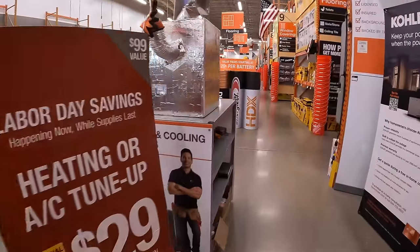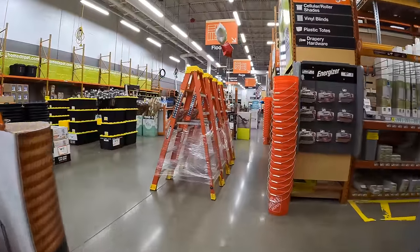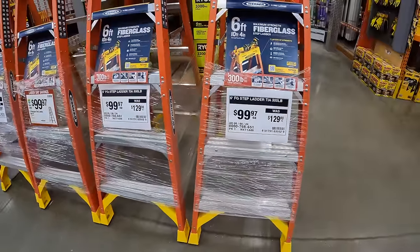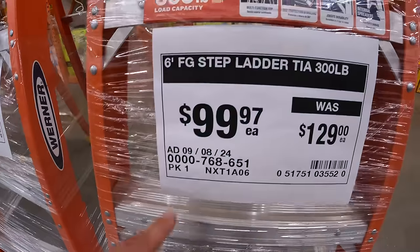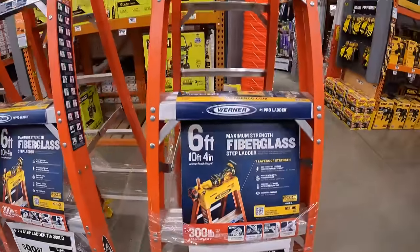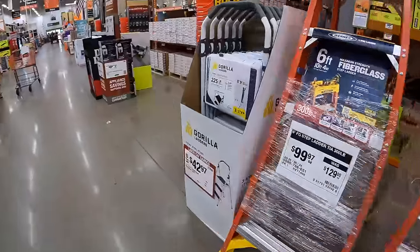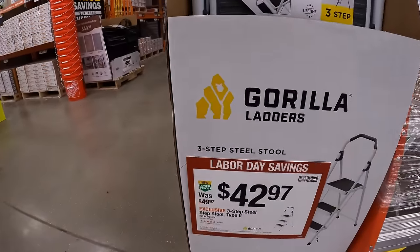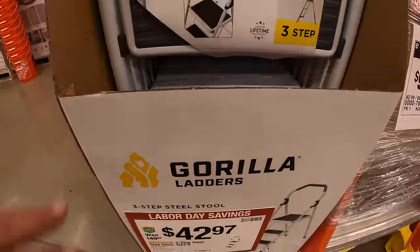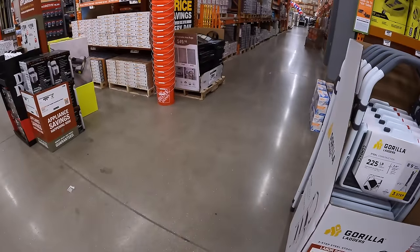All right, anything else over here that we should knock out of the way? Let's look at some end caps. Wonder if these ladders are on sale. So $99.97 for their 6-foot step ladder, 300 pounds, was $129. By Werner. $42.97 for the 3-step steel step stool, type 2. Which they're actually right here. And I don't see any other end caps down there.